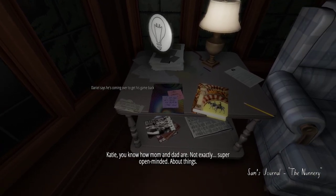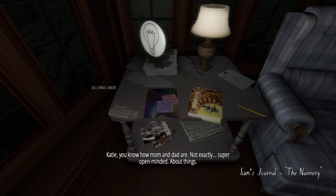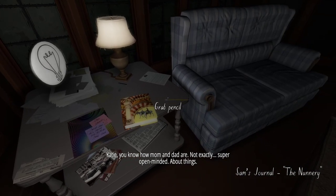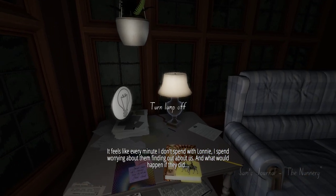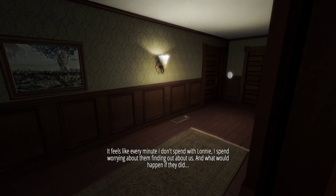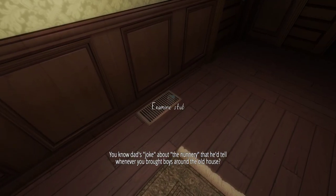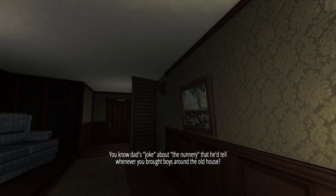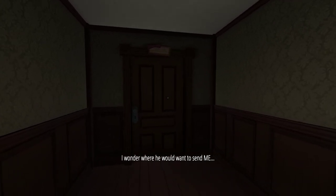Katie, you know how Mom and Dad are. Not exactly super open-minded about things. It feels like every minute I don't spend with Lonnie, I spend worrying about them finding out about us. And what would happen if they did? You know Dad's joke about the nunnery that he'd tell whenever he brought boys around the old house? I wonder where he'd want to send me.